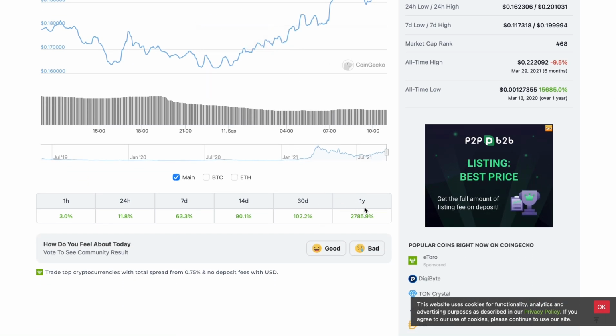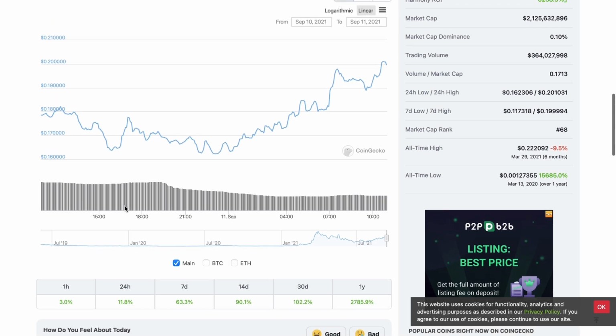So as you can see, over 2,785%, which is phenomenal, just under 2,800%. Last 30 days, 102%, 14, 90%. Last 7, 63%. This is green across the board.